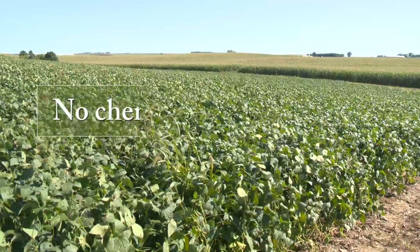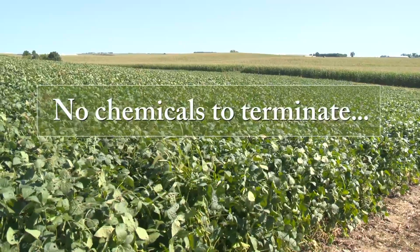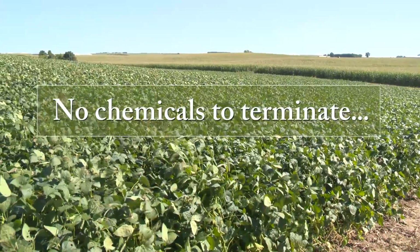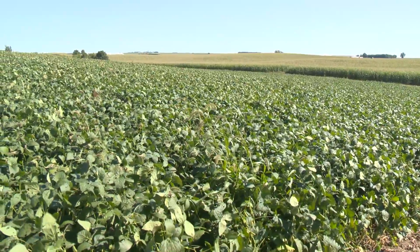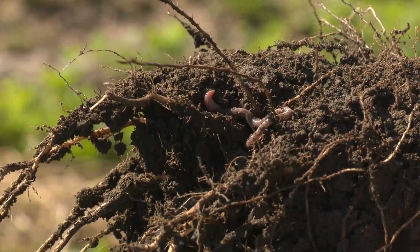Some of the disadvantages we have versus a conventional operation is we cannot use chemicals to terminate a green manure crop or a cover crop. So we have to use tillage, and tillage can be bad. And so we try to minimize that tillage as much as possible, but still do the job. And so we try to incorporate that green manure as close to planting the following crop as we can, so we have the soil disturbed for a short amount of time.